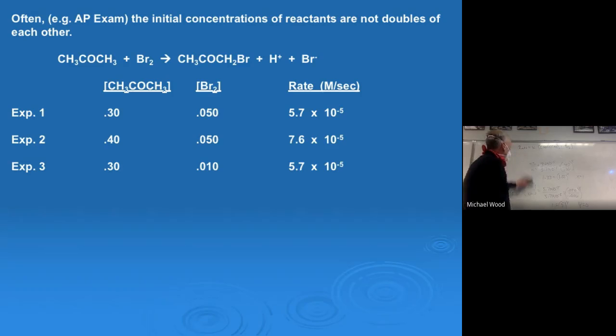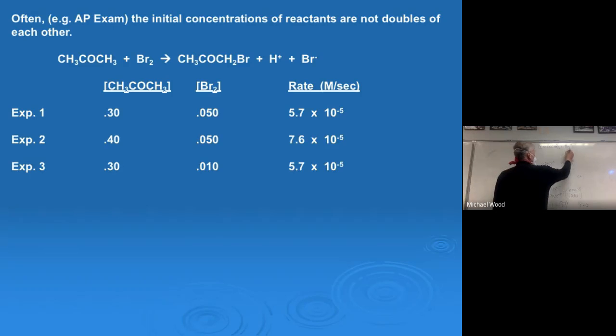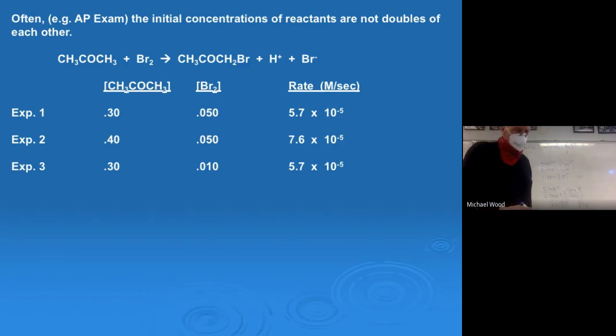Okay, so now let's find the rate constant. I can choose any experiments, 1, 2, or 3. This is going to be 1, so it's not really a factor in that. See if you can solve for the value for K, including the units for it. What did you get? 1.5. Did you have 1.5? I got 1.9. That's what I had, 1.9.